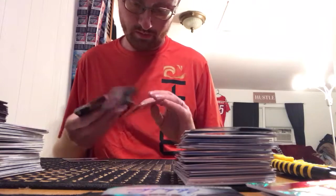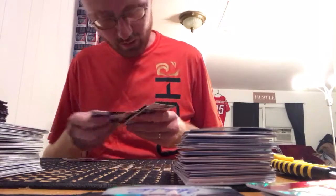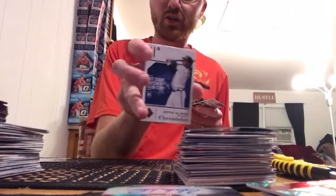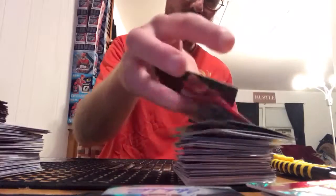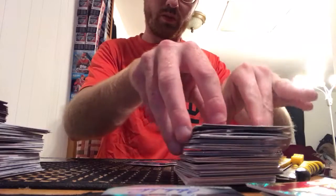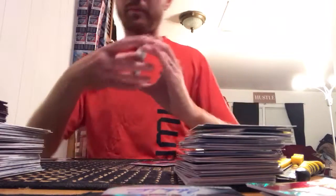Okay, that's not bad. That's not bad. It's not quite the name we want, but it's not terrible, that's for sure. Ozzy Albies Chronicles rookie. Chris Sale Chronicles. Joey Votto Prestige. Oh, I hate how these things just spin on the chrome cards. Okay. Gleyber Torres Optic Contenders.